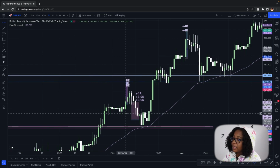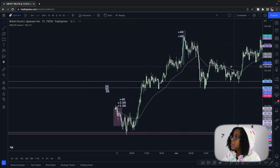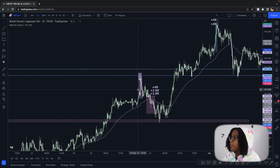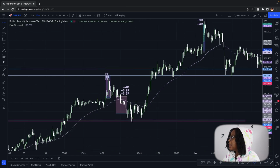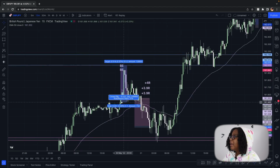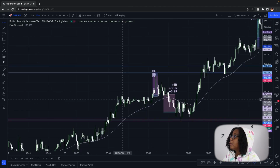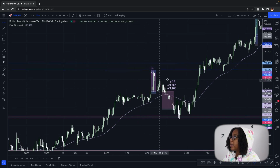So May 30th, I took buys. As you can see, let me go down to the lower time frames because this is not showing too much. So May 30th, which was Monday, it was at 7:30. Okay, so it was kind of like in the afternoon, but I usually don't trade on Mondays. This is a very rare situation where I was waiting for price to basically break out of this consolidation.